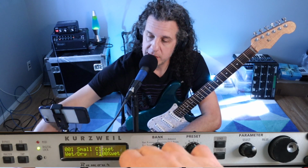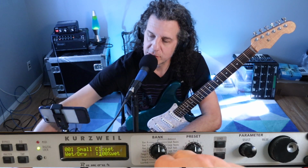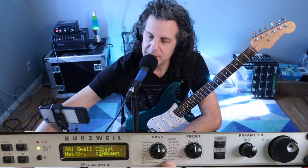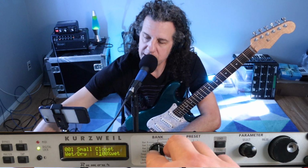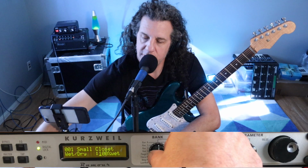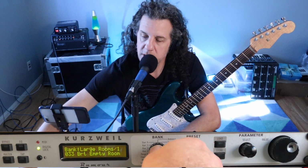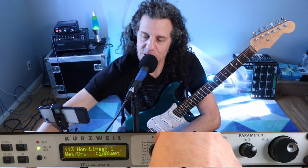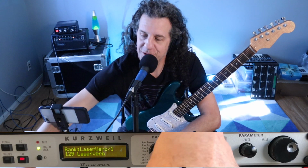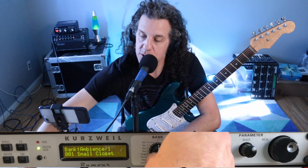They did something interesting here. They put the banks and the presets here. They silkscreen printed it on the face. I was kind of used to seeing it on the screen, but it turns out this is kind of cool because I can change the different banks of presets: the ambience, small rooms, large rooms. So you can see there's a lot of reverbs, more reverb. Then it gets to something called unusual, laser verbs, delays, chorus, flange, and then all the user banks.